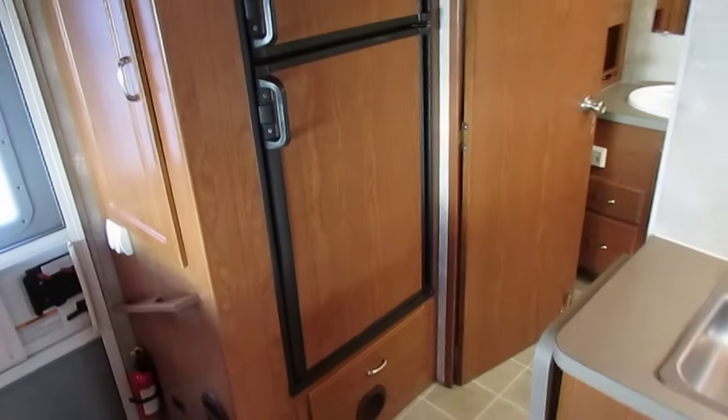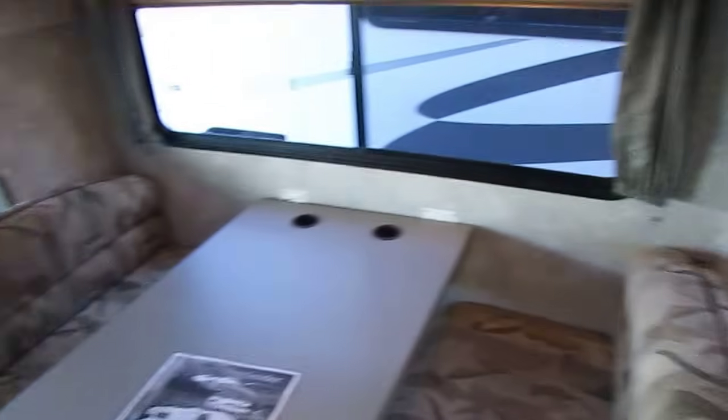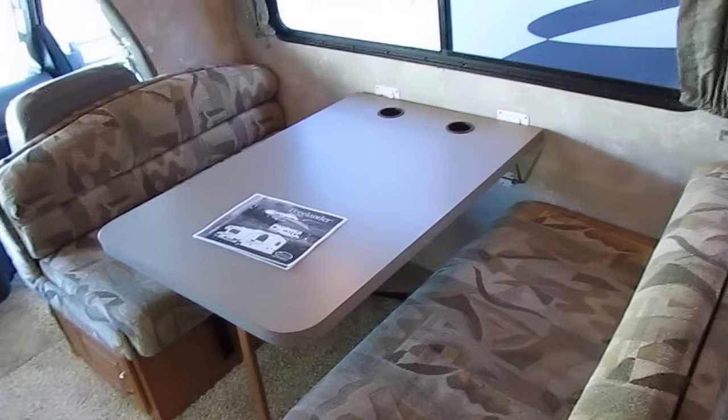I mean, if you're intimidated by the size of this, and you just need to stick to driving a car and staying in a hotel room because you don't need a motorhome, you're not able to drive a motorhome.